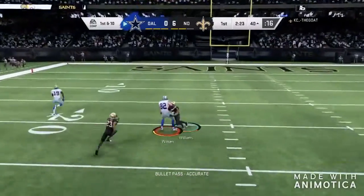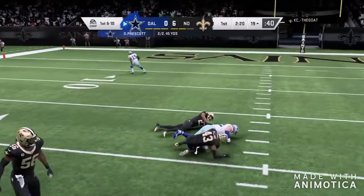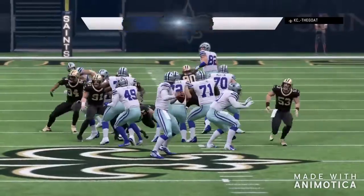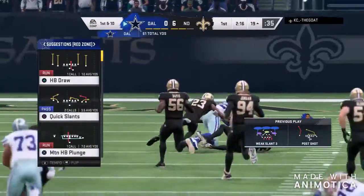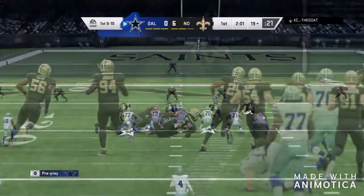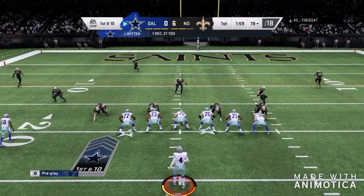Prescott, and he hits Jason Witten, the tight end. And they'll wind up getting this one all the way down inside the 20, and a nice gain of 21 yards. First down, Dallas.